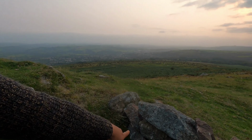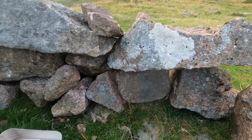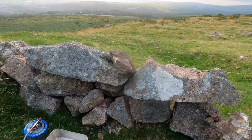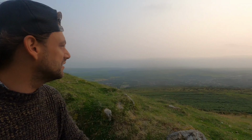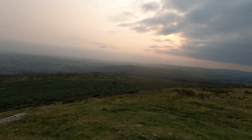Found me a lovely little area as well with some rockery around here. Looks like we've had a few people ditch a few ciggy ends, but yeah, it looks like somebody's put that there purposely, maybe they're doing a similar thing, putting the gas canister there or whatnot. But yeah, exciting times.